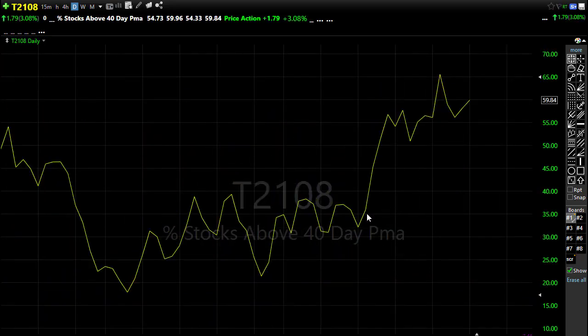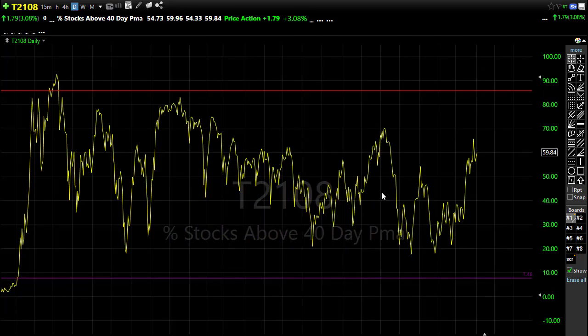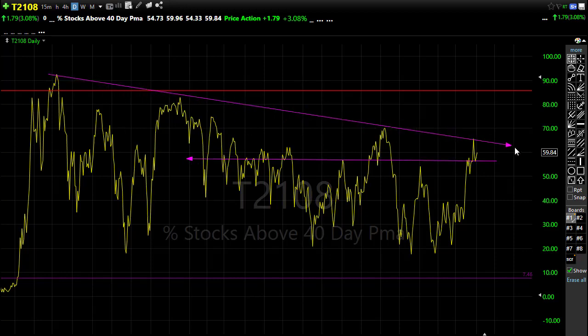Now, T2108, nice little improvement yesterday, pushing up. And I have been mentioning this. I've got to give this one to the bulls because they continue to hold higher prices here on the number of stocks above their 40-day moving average. I will say that I think we might have overextended in the short term, which would either require a pullback or more of a consolidation, which I'm kind of hoping for is the consolidation. So watch that carefully in here as we continue to challenge this upside area. And we'll also want to watch some of these price support levels. If we get some selling and we start breaking back down through those levels in the chart.